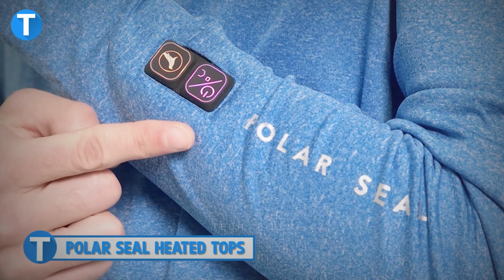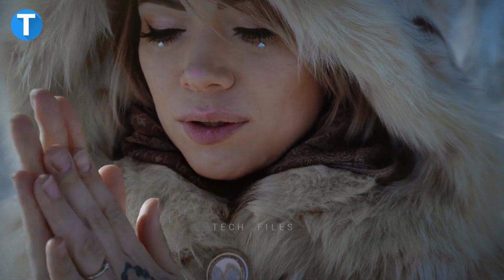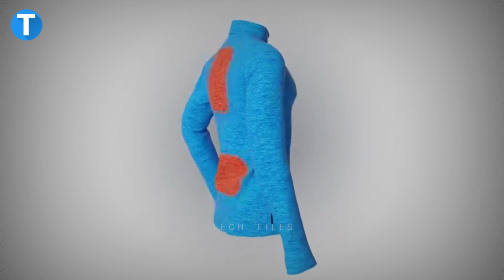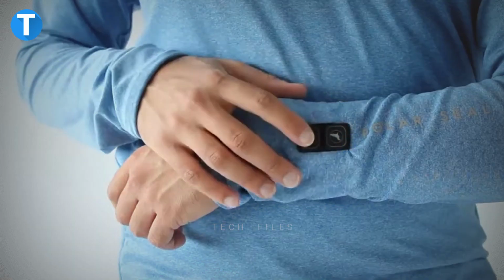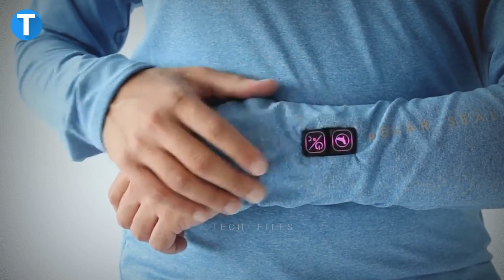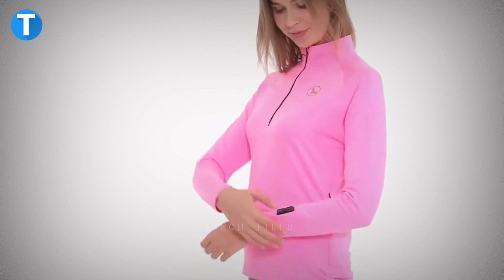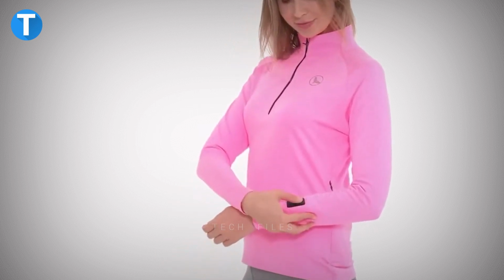Polar Seal heated tops. When the weather decides to feel cold, you can't help but do something to protect yourself from the freezing temperature, and now you can do that while still looking fashionable. The Polar Seal heated tops are designed to transfer heat through your body with a simple button instantly. Users can select from the three available warming levels to activate different heat zones for efficient heat distribution.